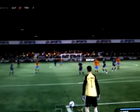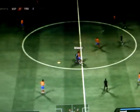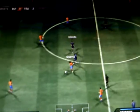Xavi Alonso. Villa. Cesc Fabregas. Fernando Torres. And he takes the shot. Oh, well, he's put it wide of the goalkeeper, but it's gone beyond the post as well. Now, I think he's just dragged that straight across goal. Good pass by the aerial route.